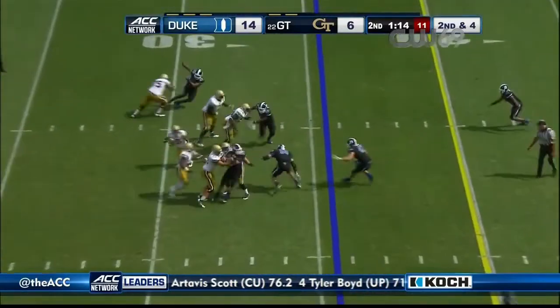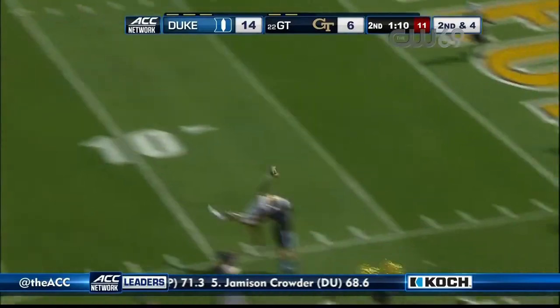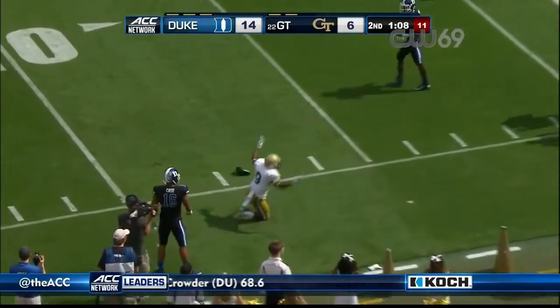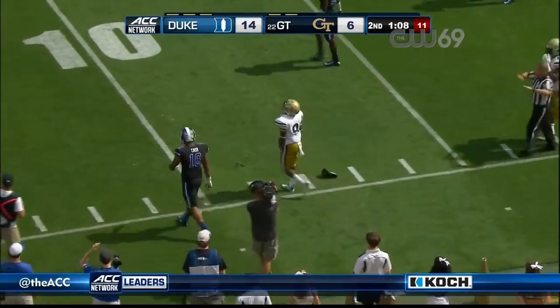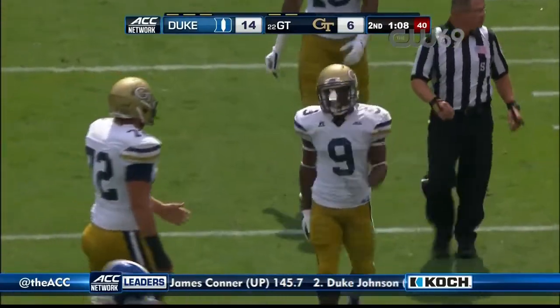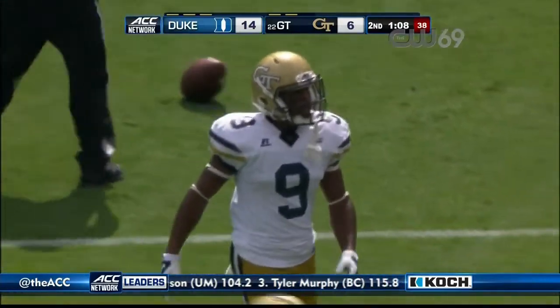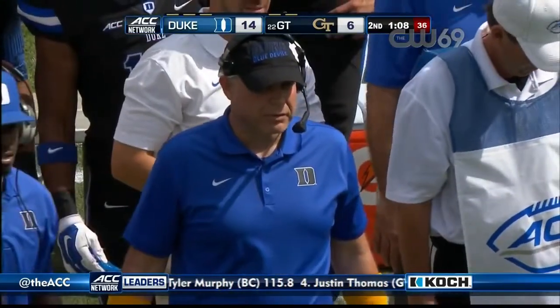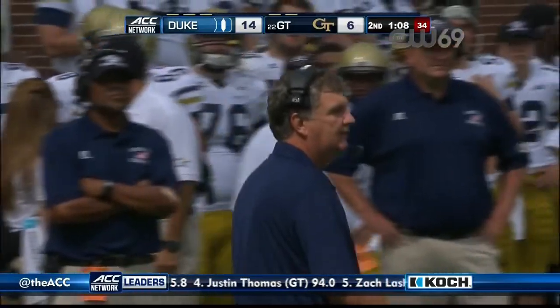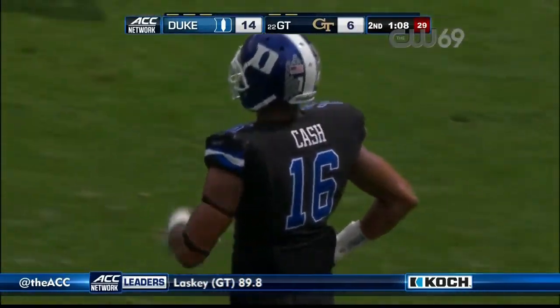2nd down and 4. Thomas again looked at the run. Now he rolls right with plenty of time and throws it out of bounds. That ball was not catchable. Well, actually, Zinnin steps out of bounds, so it makes him ineligible on the play, so there's no flag. Tony Zinnin, number 9, was the intended receiver, and I agree with you, Tim. I'm not sure the ball was catchable, but Zinnin created the problem by stepping out of bounds.